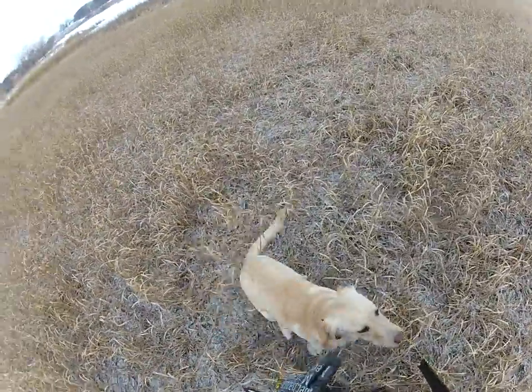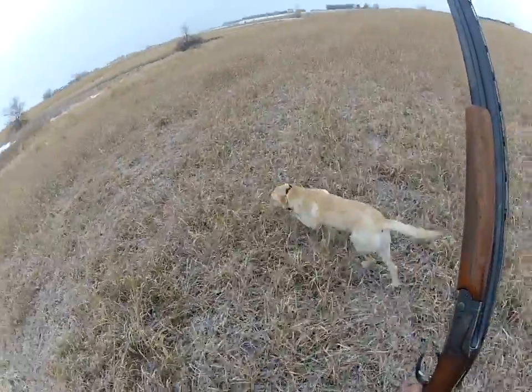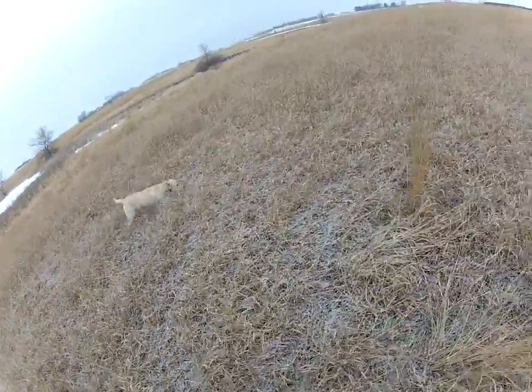Hey. Sit. Ready? Okay. Let's go. Find a bird. Hunt him up. Kind of trying to get him in front of me. So he's over there. I'm going to go this way.